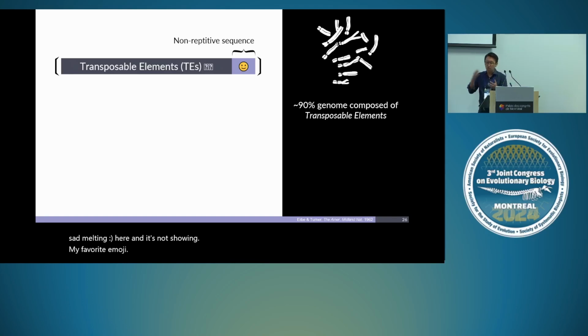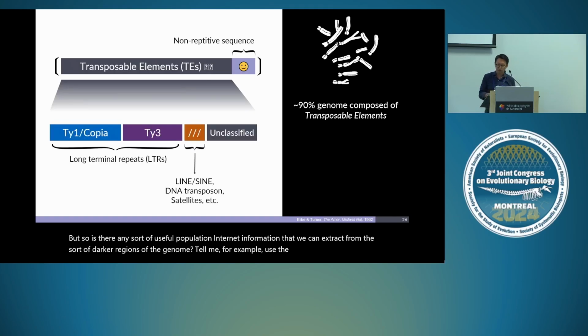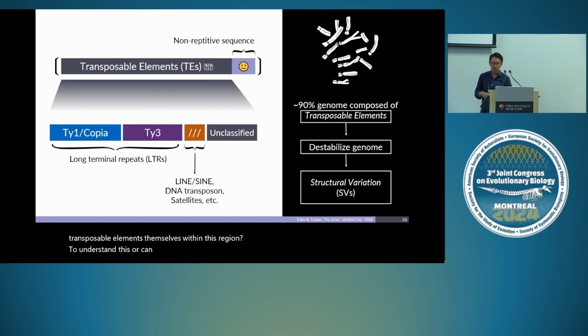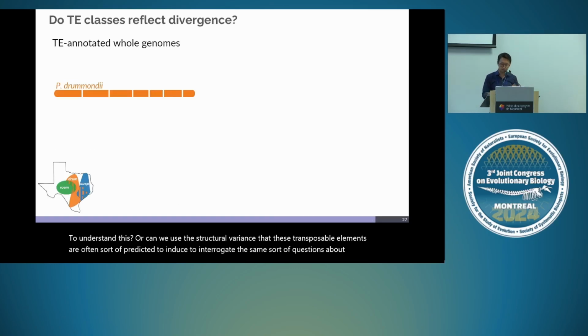But yeah, is there any sort of useful population genetic information that we can extract from the darker regions of the genome? Can we, for example, use the diversity in the transposable elements themselves within this region to understand this, or can we use the structural variants that these transposable elements are often predicted to induce to interrogate the same sort of questions about divergence and migration?